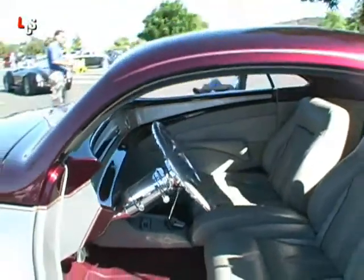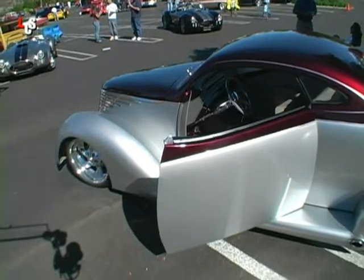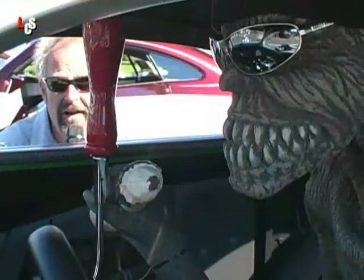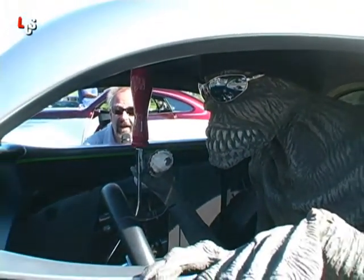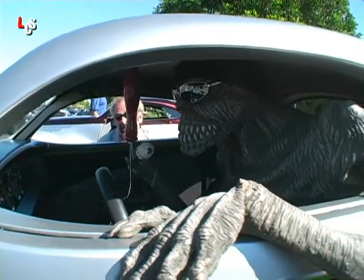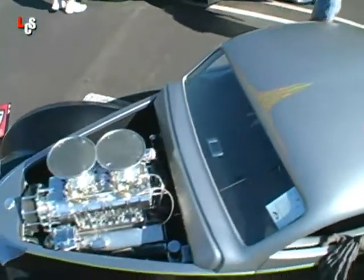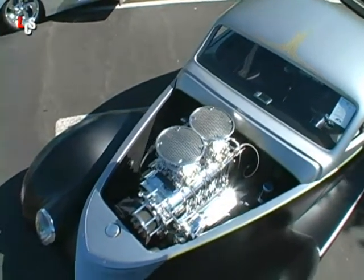Beautiful two-tone paint. Got the suicide reverse door. All the comforts of home in that car. That gets you to and from the shows in style. It is October, and it is almost Halloween, and boy, that's one scary driver riding in this hot rod. But the only scary thing about this is the engine under the hood. Check that out. High-rise blower, dual 4 barrels. Once again, a really nice, modern hot rod.